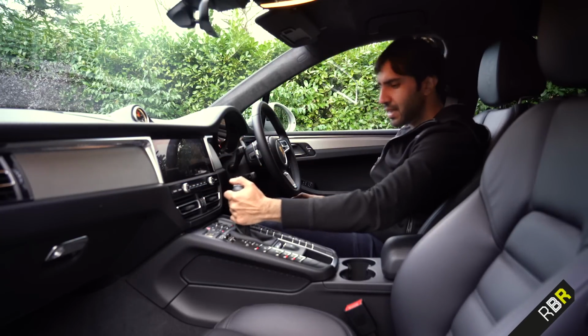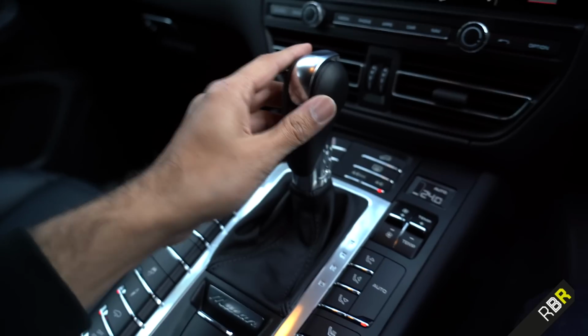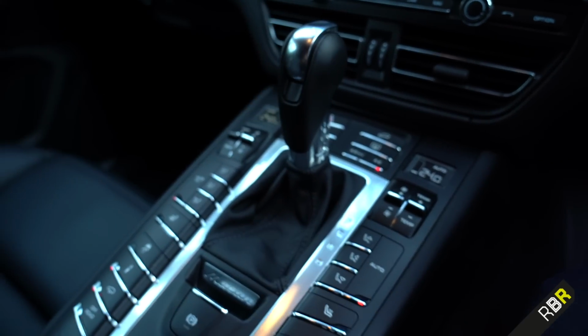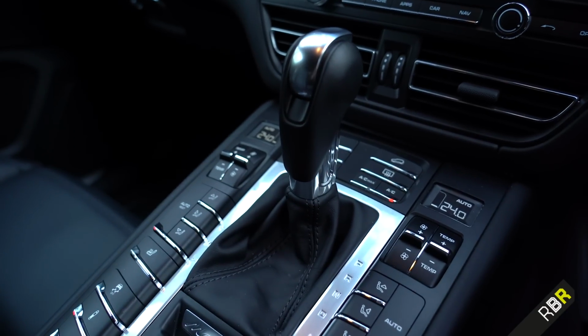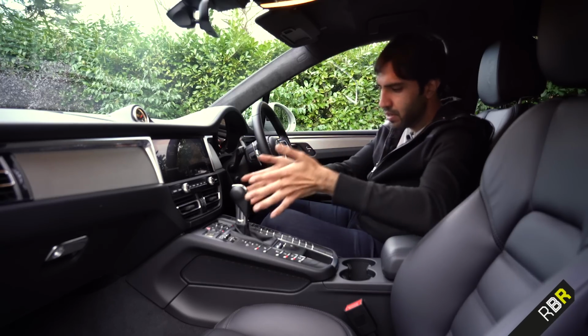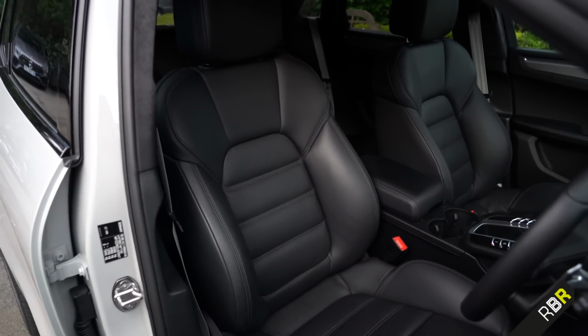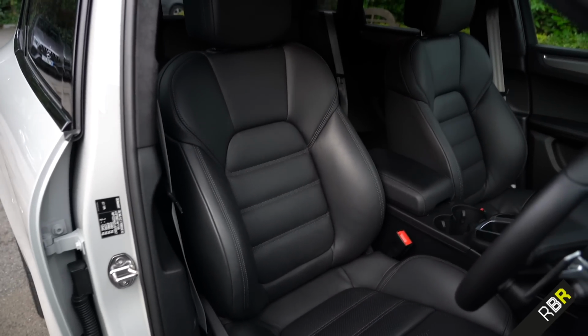I also love the fact that you still have a large gear selector here, unlike the Porsche 992, which has got that tiny little key type thing. This I like, you can knock it into manual that way, etc. It's just really ergonomic, and I love the look of it and the position of it. The seats are flawless Porsche, as always, no complaints there. It's just a really great interior to be in.